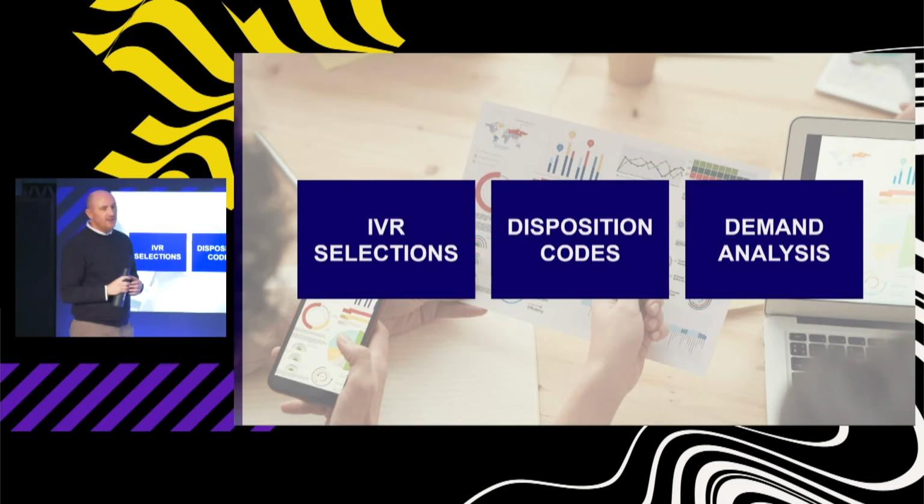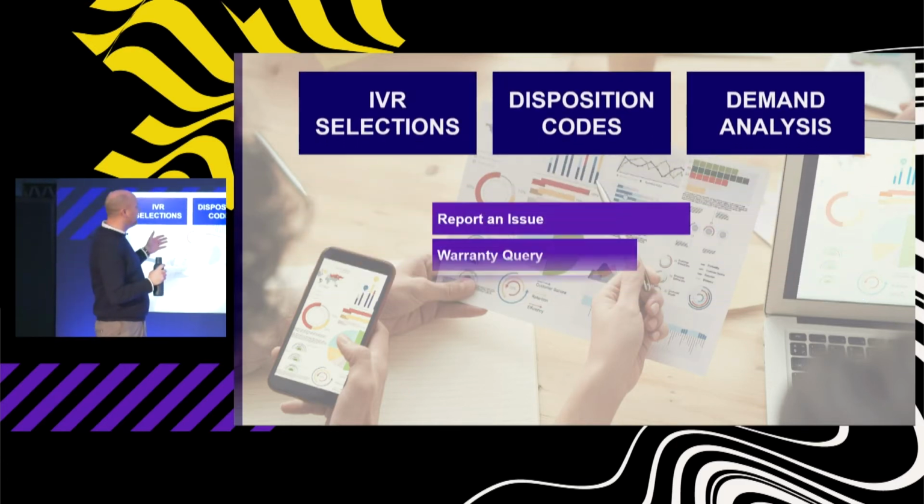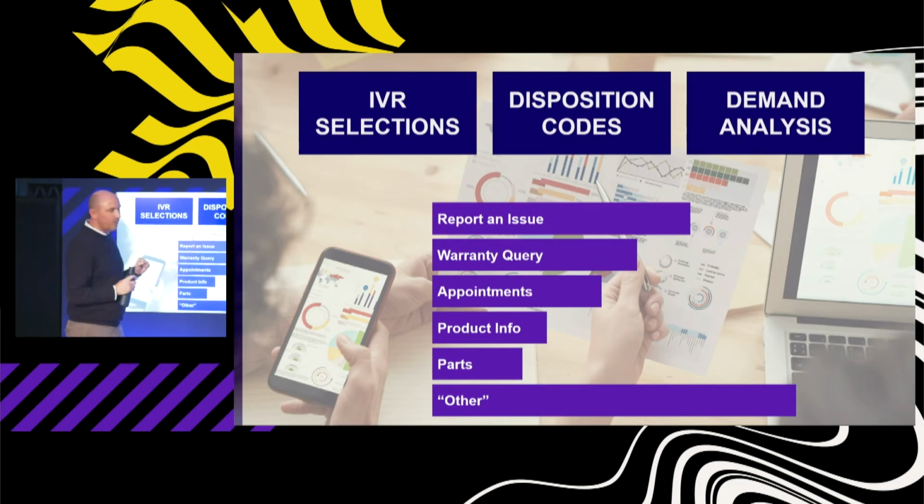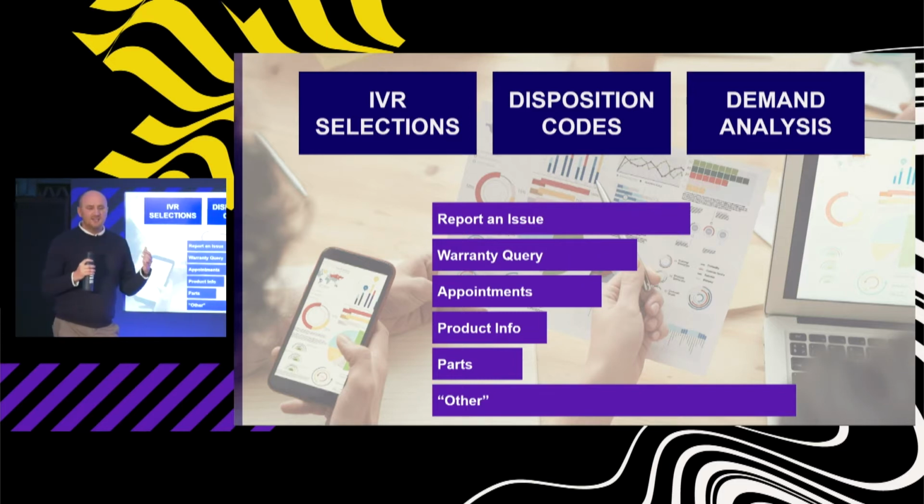The last one was then demand analysis. Again, we knew that finding out why people call and what information is behind it was really valuable to us. So we thought, actually, we're willing to dedicate human resource time to asking the agents to fill in and do some demand analysis off the back of their call. What you get as a result of that is some call reasons. We know that people call us to report an issue, or they've got a warranty question, or about an appointment. So we get some level of information about why people are calling.